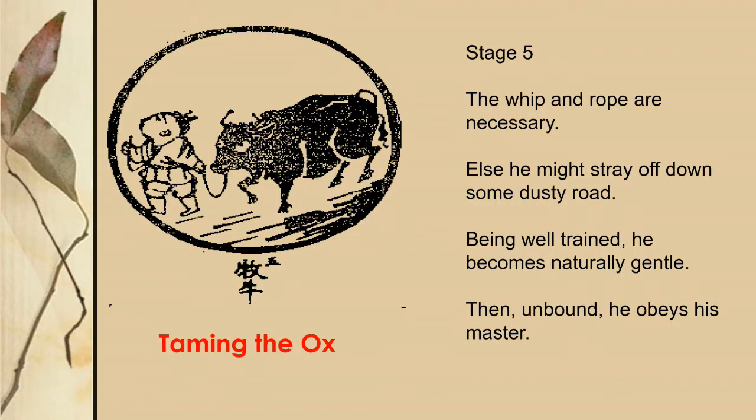Stage 5. According to the poem, the whip and rope are necessary, else he might stray off down some dusty road. Being well trained, he becomes naturally gentle. Then, unbound, he obeys his master.